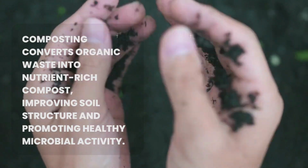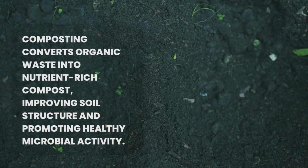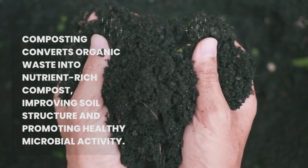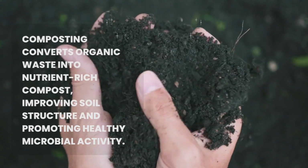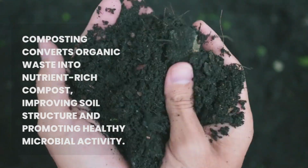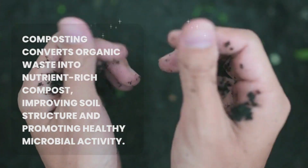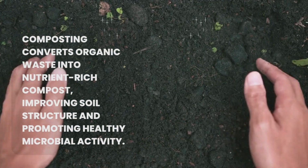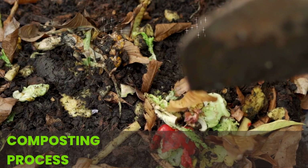In conventional farming, synthetic fertilizers are often used to provide the essential nutrients for plant growth. However, these fertilizers can harm soil health and contribute to environmental pollution. By prioritizing composting in organic farming, farmers can promote healthy soil and support a more sustainable food system.